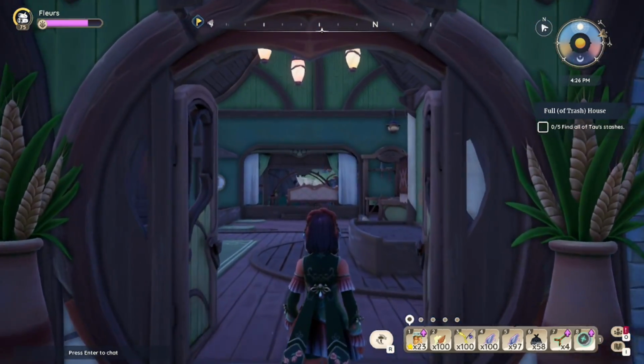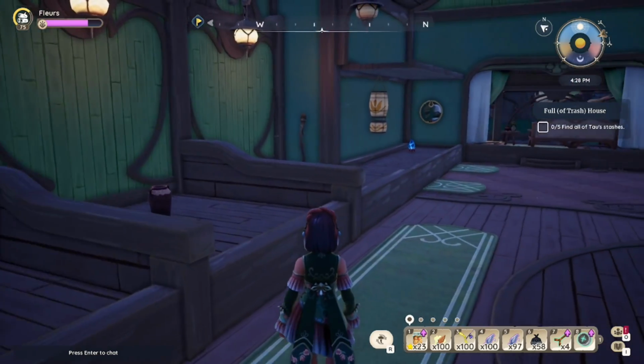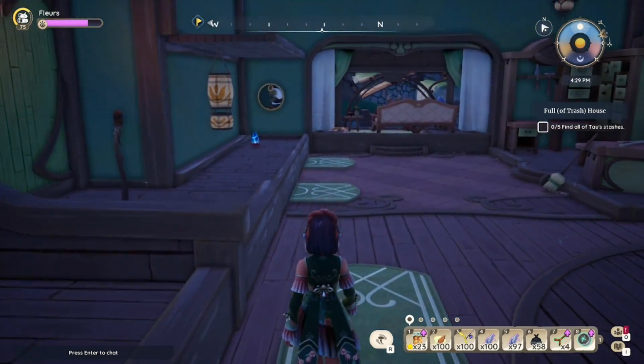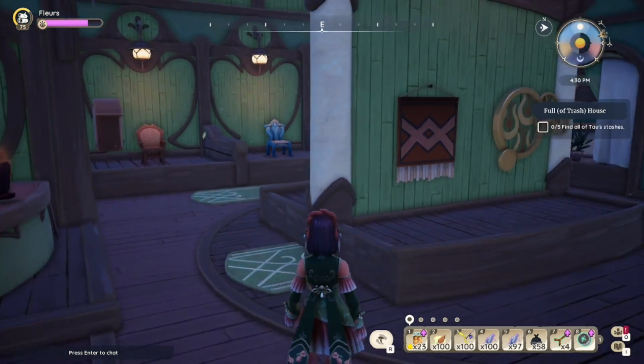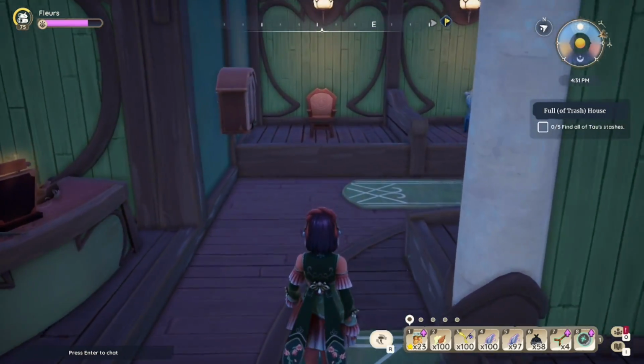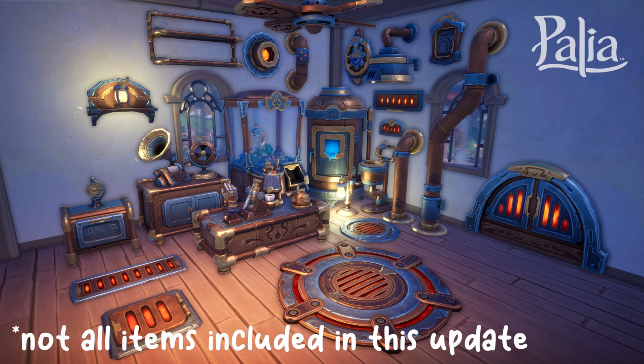Firstly, we have to talk about my favourite thing, and that is furniture. I am an avid decorator, I just love it, and I love to have all of the options when it comes to decorating, and the devs have really stepped up their game when it comes to these new furniture offerings. We will be seeing a whole brand new range called the Palia set.